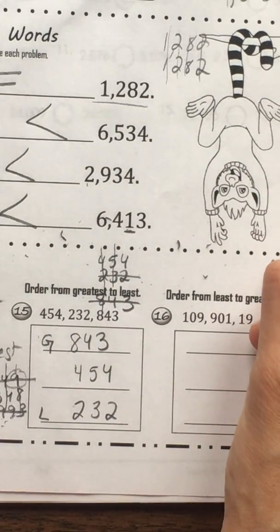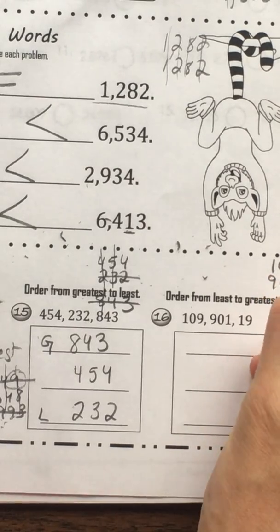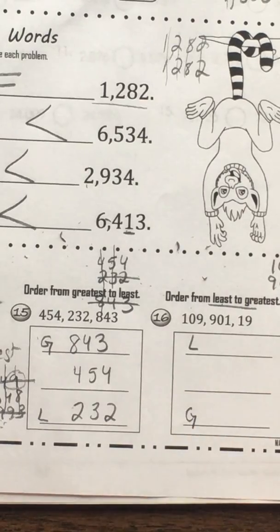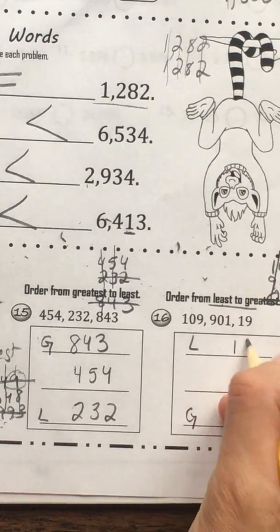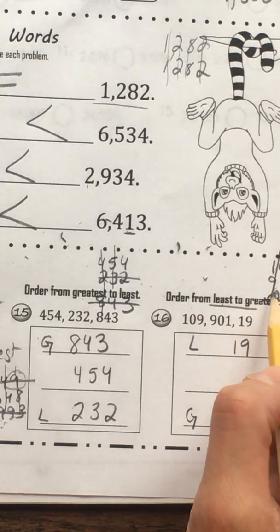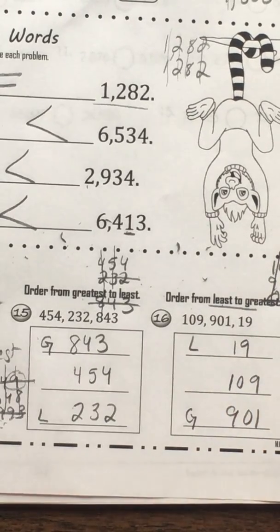We order these. 109, 901, 19. We want to go from least to greatest. Nothing in the hundreds place, so this is our least. 19. I have a 1 and a 9. 109, 901.